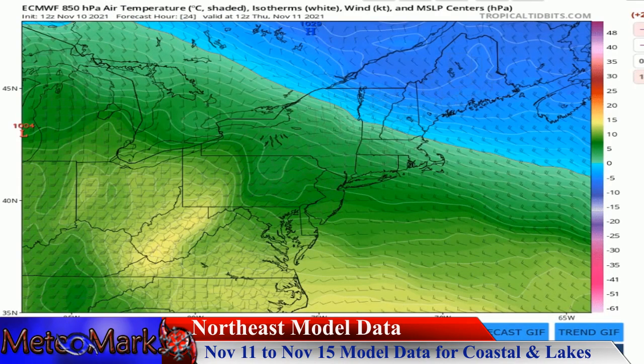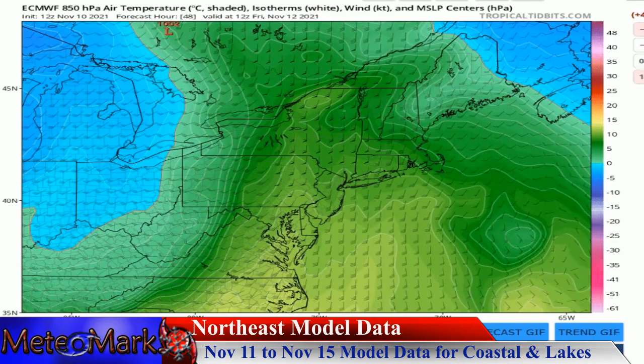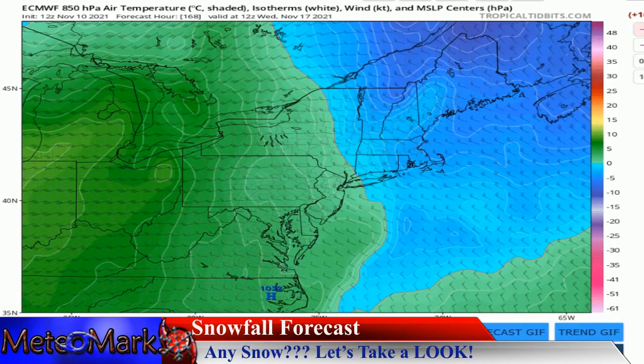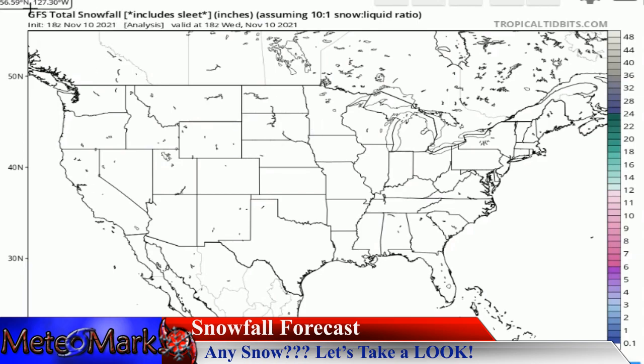Euro, let's see what the positioning is showing on the low pressure systems. There's the low on Monday. Nothing really coastal here on the Euro. All right, let's take a look at the total snowfall map briefly.